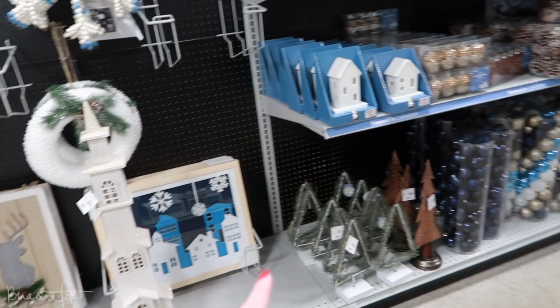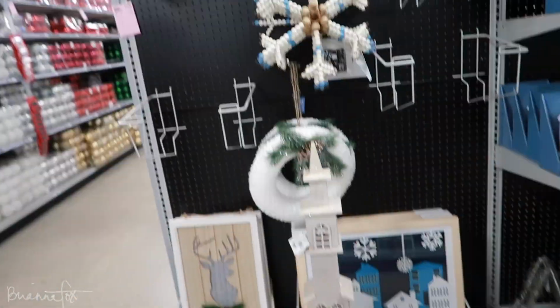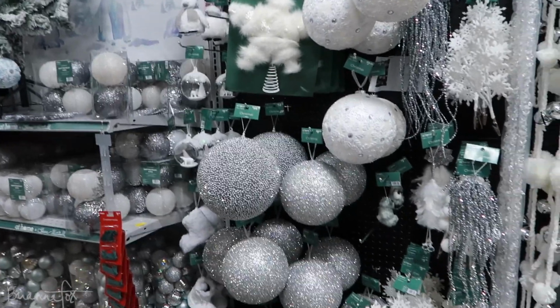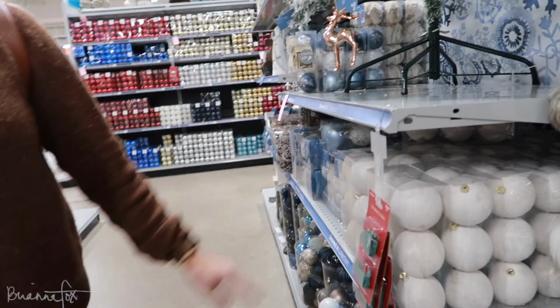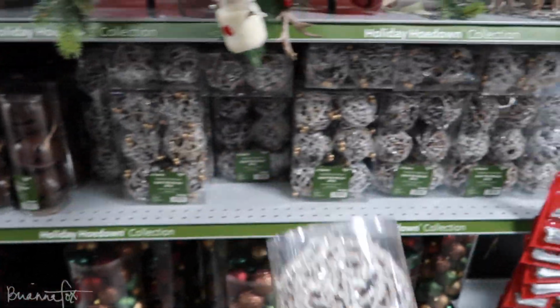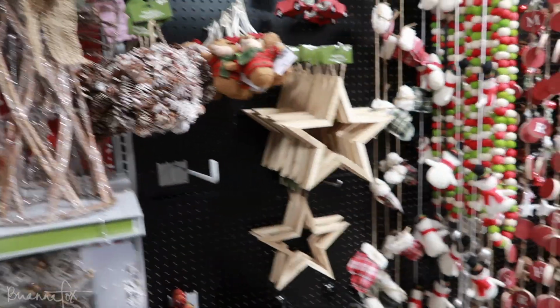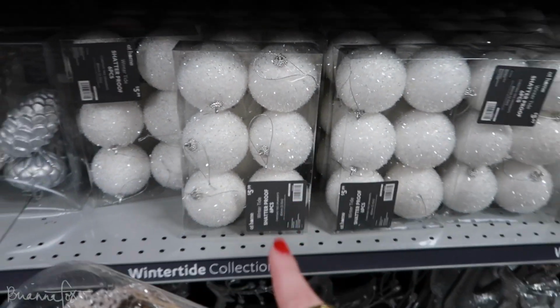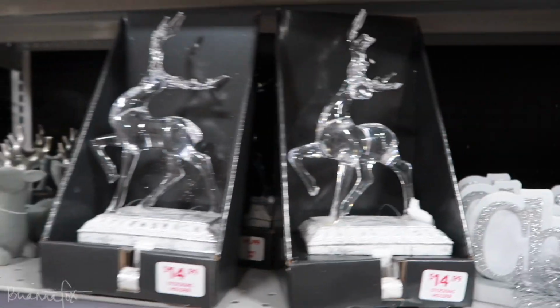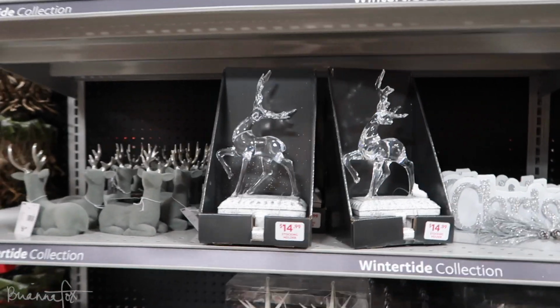Okay, these are cute. That is really cute. I like that. I like the church. I like that. That's cute. Whoa, those are big ornaments. Big bowl. Oh, those are very cute. Love these. Super cute. This whole aisle is super, super cute. I like these too, but they might be a little too glam. This reindeer's like, slay.